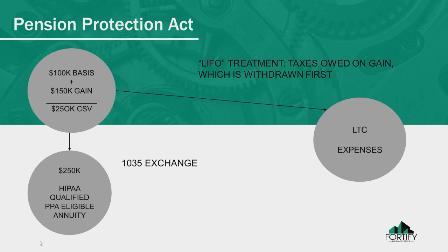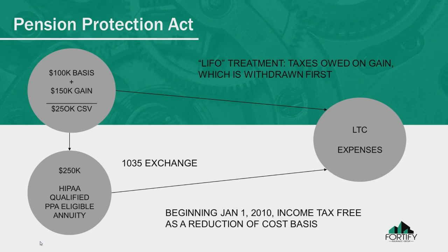It's got to be compliant with the 7702B tax code, right? It is a long-term care product. It just happens to be built on an annuity chassis, right? That's your super high level definition of that. So we do that tax-free, but now when we use our new annuity for long-term care expenses, 100% tax-free.